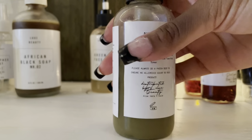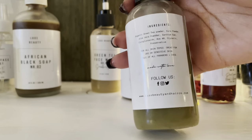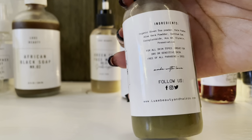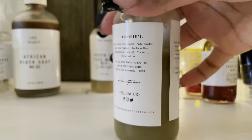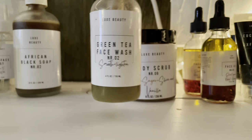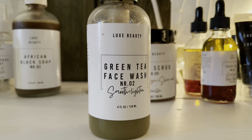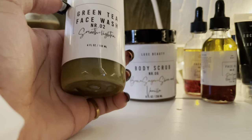So in addition to the green tea, it has kale in it, you guys, natural kale. It has all natural aloe vera powder, you guys, and the ingredients to make it have a nice, beautiful lather. So if you struggle with irritated skin from products, if you struggle with dry skin, if you struggle with just sensitive skin, I feel like this is for you, you guys.